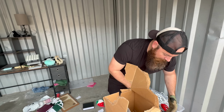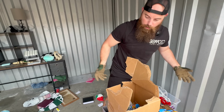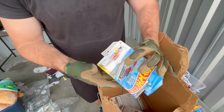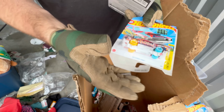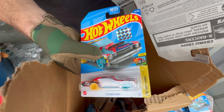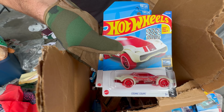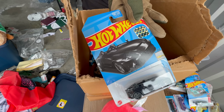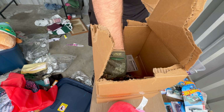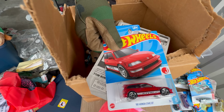I know zero about Hot Wheels. I don't even know if newer ones are worth any money. Like if you looked up 2022 Hot Wheels, are there some that are worth money or not? I know obviously the older ones, the red lines, everybody usually knows about those. But this is all from the same set. It's almost like they bought the set offline or something.